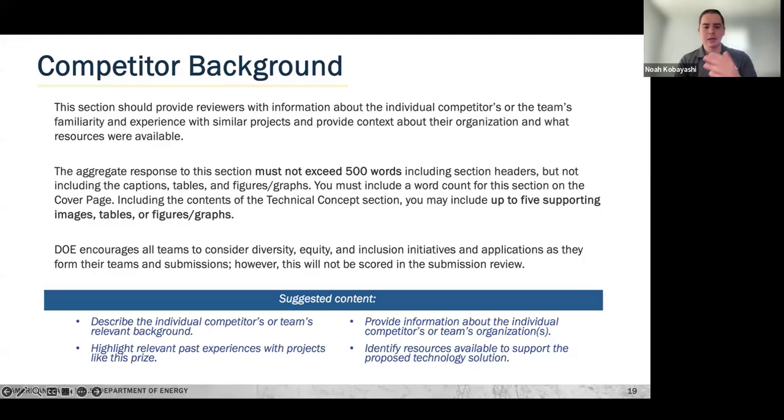And some of the suggested content for your competitor background can include describing you or your team's relevant background, any past experiences with projects similar to this prize, any information about your team or your organization, if applicable, as well as identifying any resources that you and your team or your organization have and that are available to support the proposed technology solution.